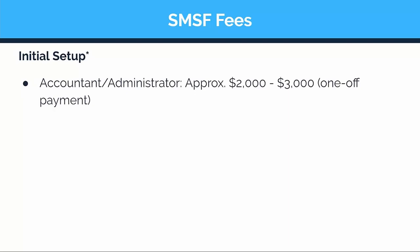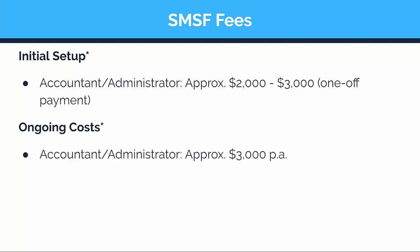Now, because you are the trustee of your super fund, you are responsible for all the tax returns, financial statements, and everything each year. Obviously, you pay an accountant for this, and you also pay an auditor to complete an audit report each year confirming that your fund is compliant. Depending on your investments and your accountant, accounting fees will be around $3,000 a year, give or take. There'll be audit fees of around $400 to $500.